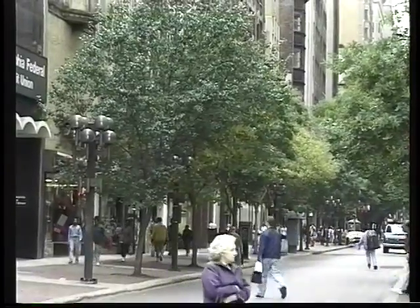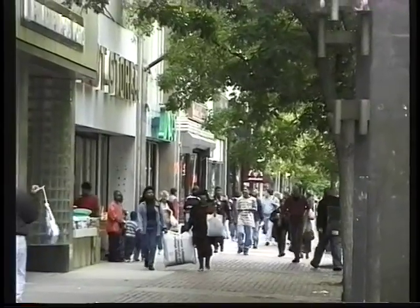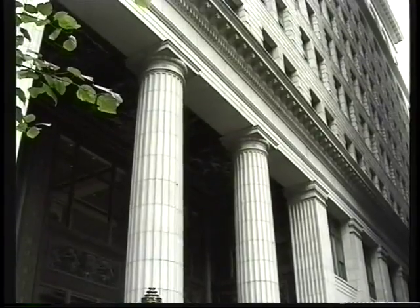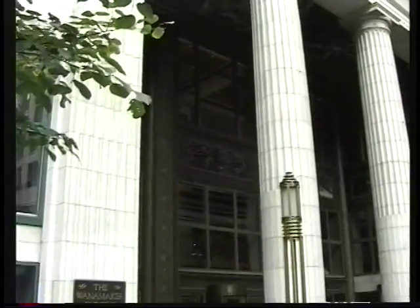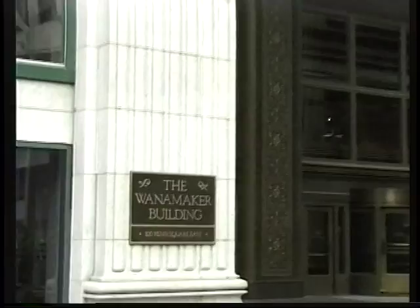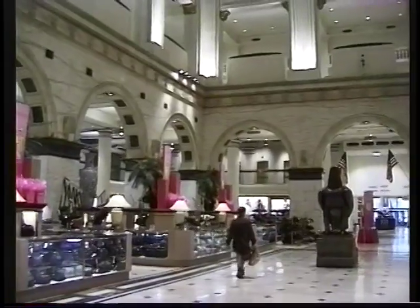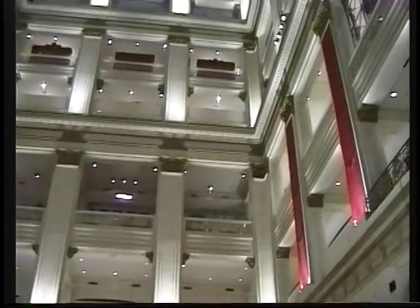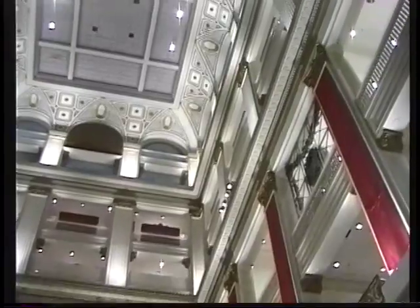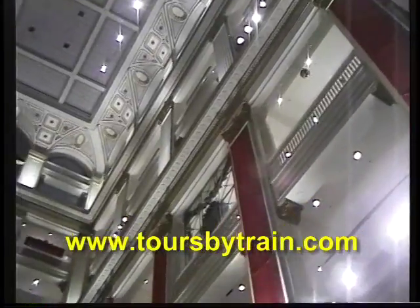And yet that's not even the main shopping part of town. This is the Center City with Chestnut Street, Market Street, Broad Street, Walnut Street. And here you find in the center one of the first great department stores in the country, Wanamaker's. Constructed between 1902 and 1910, the building is based on an Italian Renaissance style of palazzo. This is one of the first interior atriums ever built in America.